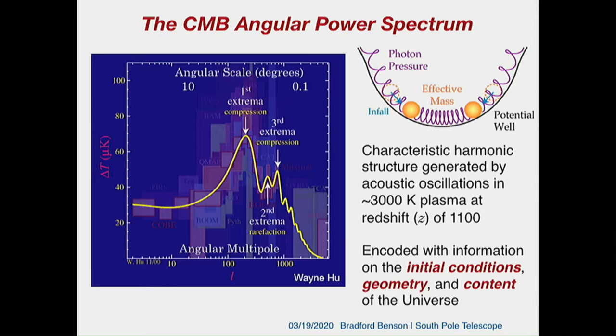Why we look at it this way: the amplitude tells us something about the initial conditions in the universe, the geometry is told to us by the shape of it, especially these peak heights and locations, and the relative peak heights in particular tell us a lot about the content. So by measuring this, we're of course learning a lot about the conditions in the very early universe.